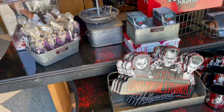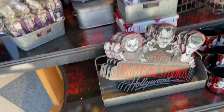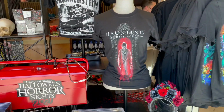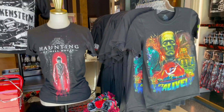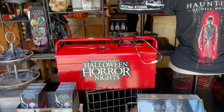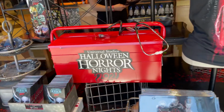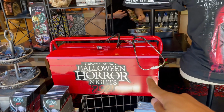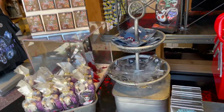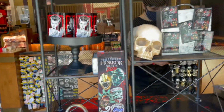So right off the bat, you see some really cool stuff, like something maybe for your wall. Got some mugs right over here. Some cool Haunting of Hill House shirts and Bride of Frankenstein shirts, celebrating the 2 newest mazes here at Horror Nights. And the toolkit, I feel like this is something from, oh no, this is Bride of Frankenstein because of the doctor thing. Got some pins, even some socks.